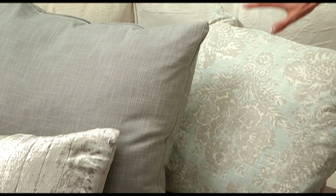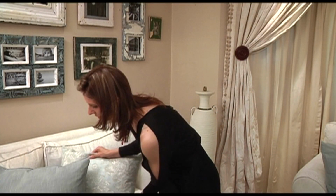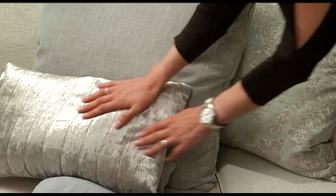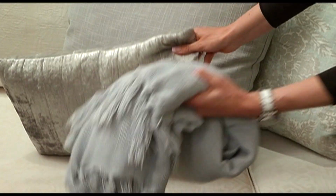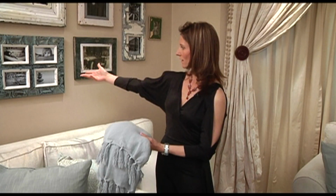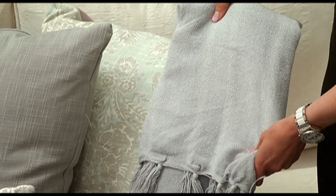The crispness of this pattern, as you can see, it speaks of yesteryear, but it speaks of today at the same time. And the luxurious quality of this velvet speaks to me of the carpet, the shine. So it brings it all together very nicely. The throw as well, it's got a very beaten look, which talks to me about the pictures. Putting it next to this all together really frames it nicely.